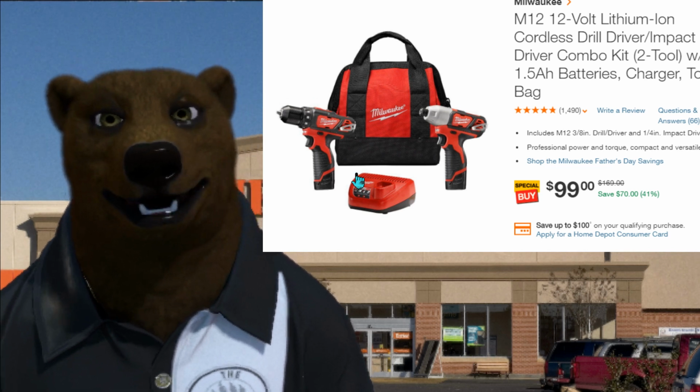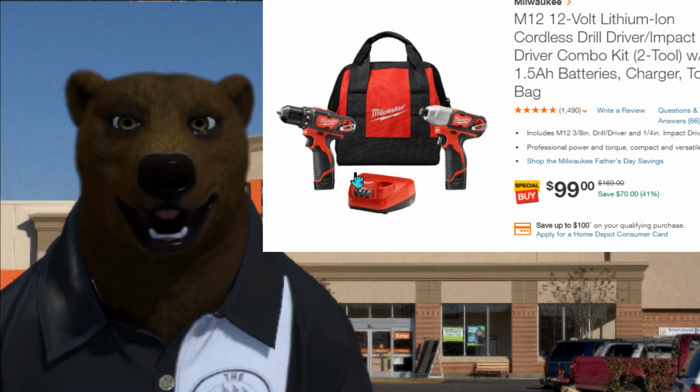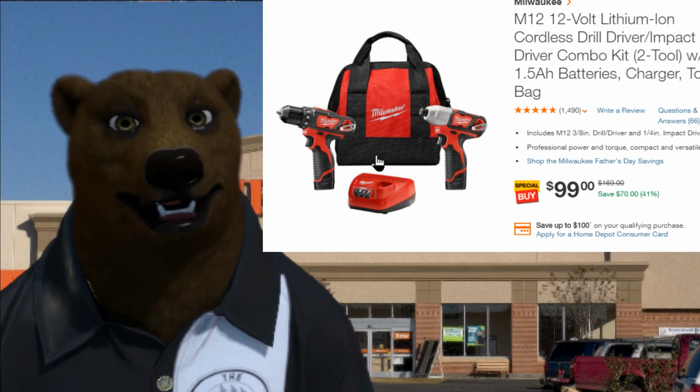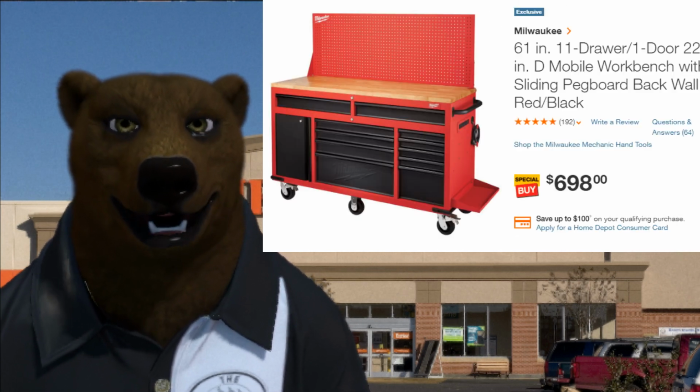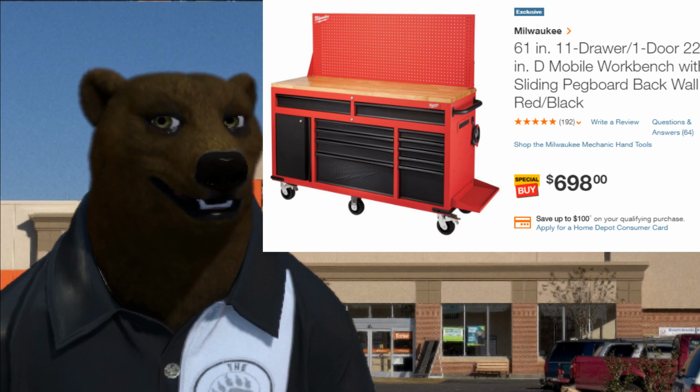You could go entirely 12 volt and not even have to worry about an 18 volt system. I'm not even joking. All right, number 3 on the list is the Milwaukee Workbench here.